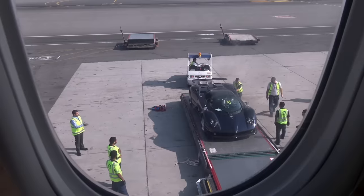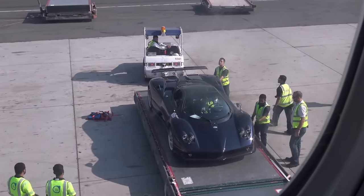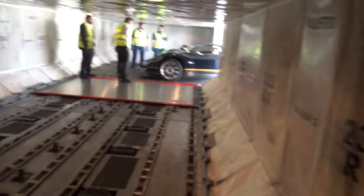As far as cool goes, this is topping the list right now. Not only am I sat in first class, I can see the Zonda actually being loaded onto the very plane that I'm sat on. It's crazy. But if there's anything that I wanted to do or find out what it's like, it's what's going on underneath where I'm sat on a plane.